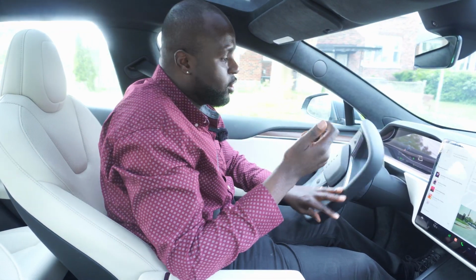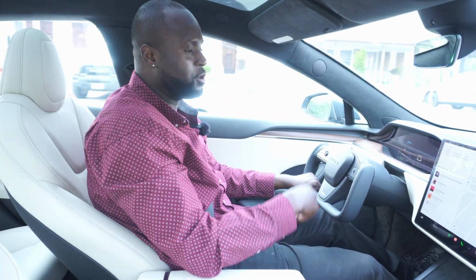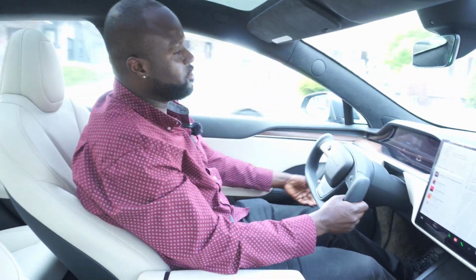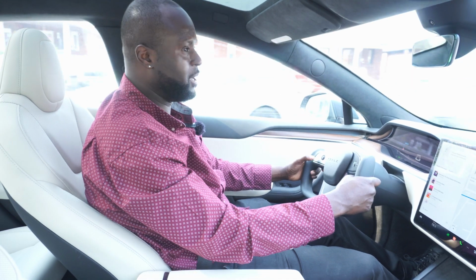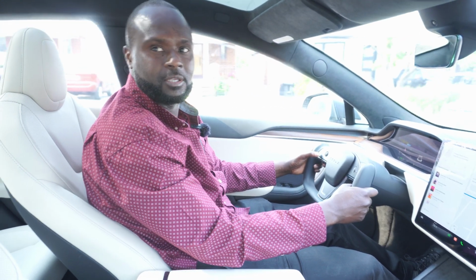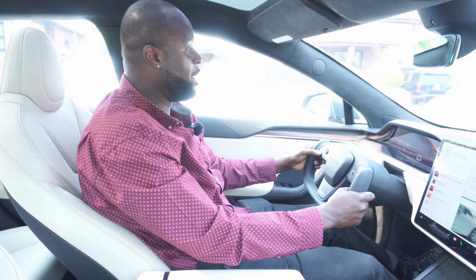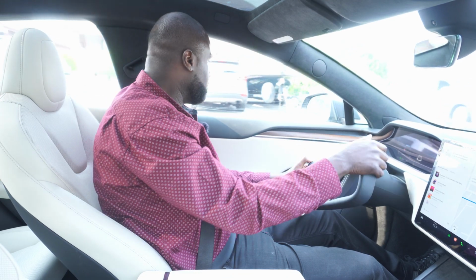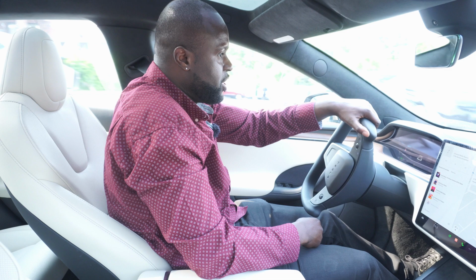You know how normally your horn is like this? It's not your horn anymore. You got to actually just push a button for the horn. And to change signals, you're not going up like this and going down like some other cars. It's a button on your steering wheel. Simple touch. And it has that taptic feedback. So it does vibrate a little, so you get a notice that you started to change gears.